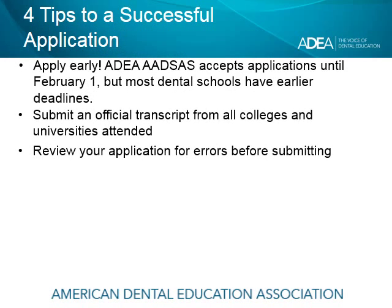Make sure you submit all of your official transcripts from the colleges and universities you attended. Again, AADSAS cannot move forward without receiving all of your transcripts to verify the information that's on your application. Also check your applications for errors. Once your application has been submitted to us, you cannot make any revisions to your application.